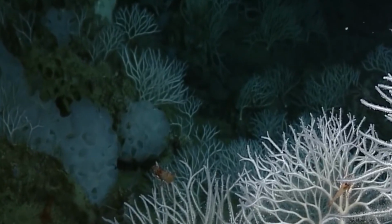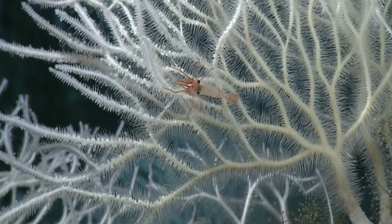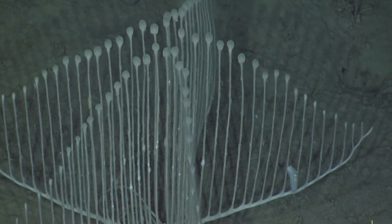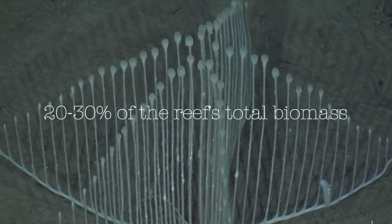Sponges also contribute to the physical structure of the reef by creating large, complex, three-dimensional frameworks. These sponge reefs provide important ecological functions, such as supporting biodiversity and helping maintain the overall health of the reef. In some coral reefs, sponges contribute up to 20 to 30% of the reef's total biomass.